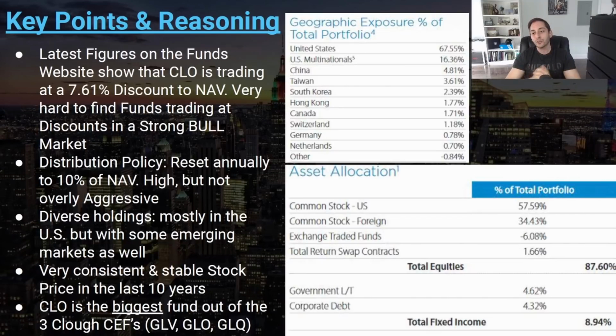And you have the asset allocation at the bottom as well: 57% US stocks, 34% foreign stocks. So very, very heavy on the stocks, very little fixed income. There's only about 8.94% of fixed income, which is cool. I guess you have a little bit of stability with the fixed income. So I really like this fund.